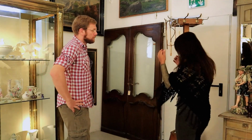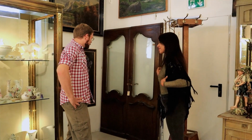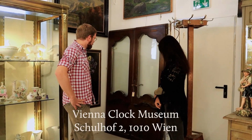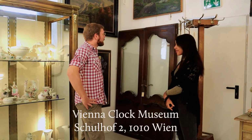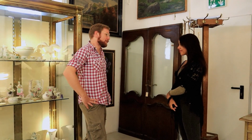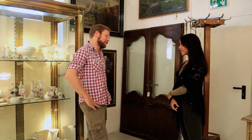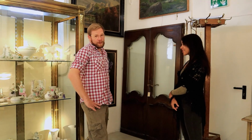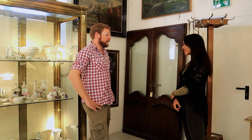What do we have here? These are 2 old doors which used to be the entrance of the Vienna Clock Museum. The collector bought it, and you know, when people start collecting stuff they sometimes get really intense about it. So the person who had them ran out of space in their place, so they looked for a buyer they could sell it on to, and we were that buyer.